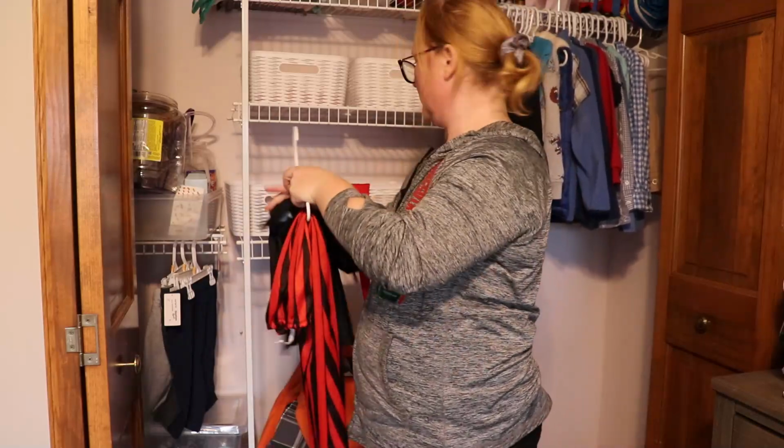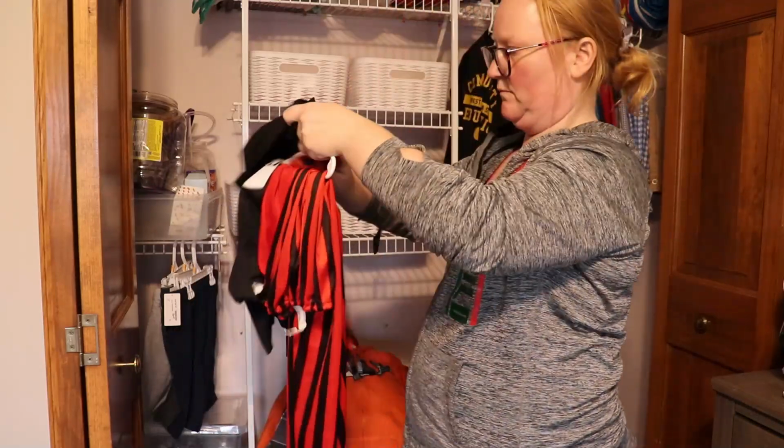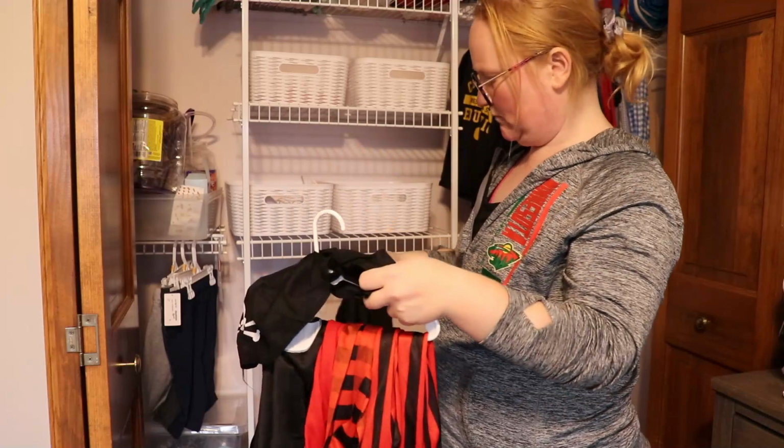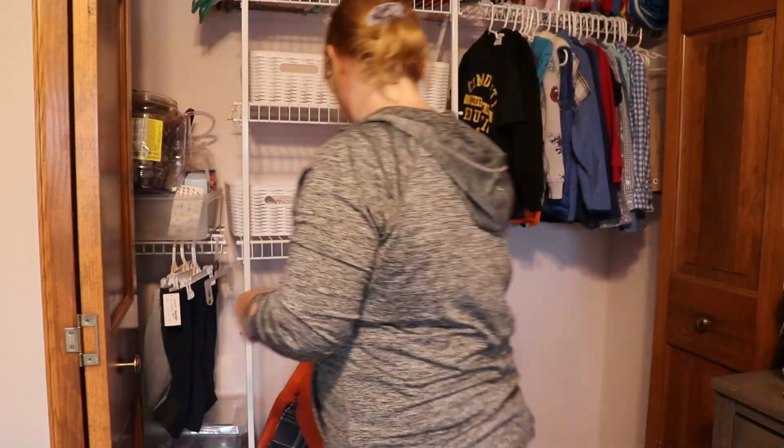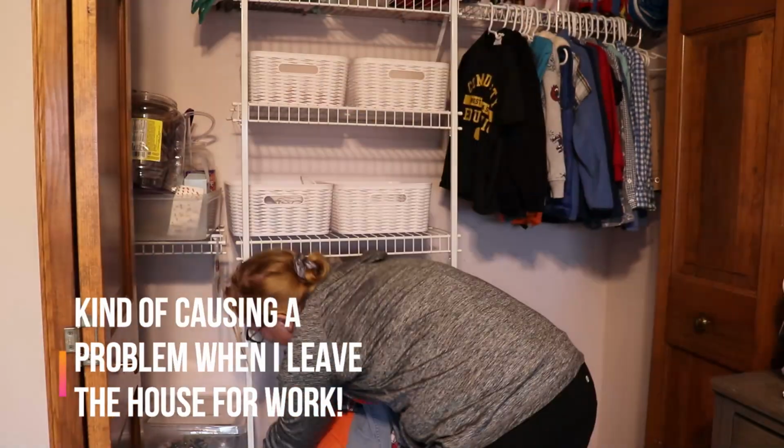Now, I will say my closet doesn't look like this because I've done so many declutters of that in the last couple years, and now I'm kind of running out of clothes on a regular basis because I'm using what I have.